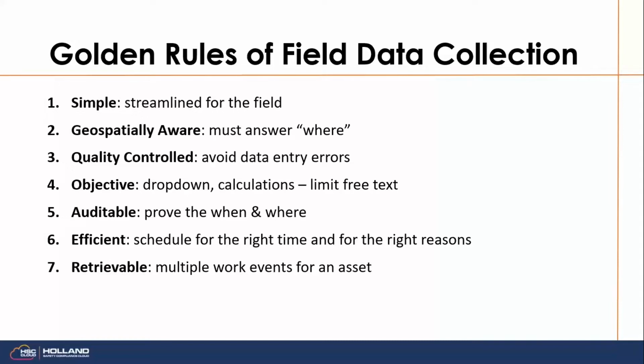But without going to each form and looking at the address or maybe plugging that address into Google Maps, they don't have good visibility or awareness into where those leaks are. And so it's important that all the data that you're capturing is mapped out.